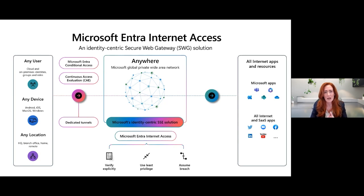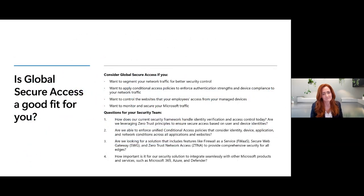So yes, we have a migration approach, and we are willing to work with customers on moving them from different products to make sure it's as streamlined as possible. So Janice, do you want to talk a bit about how to decide if GSA is actually worth exploring further?